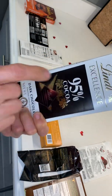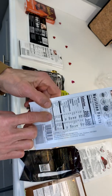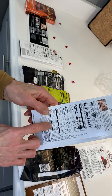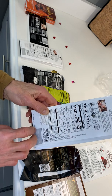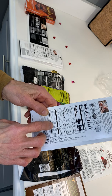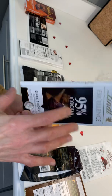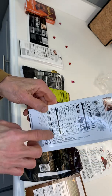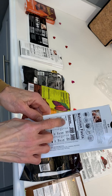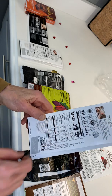Now, here we go with the darkest of darks, 95%. Okay, the potassium gets doubled. 485 milligrams per serving. And then there's iron, 2 milligrams, and 21 milligrams of calcium. Once it gets more concentrated, you see more concentrated values at the bottom. There's 8 grams of carbohydrates to 18 grams of fat, higher fat content to carbohydrates.